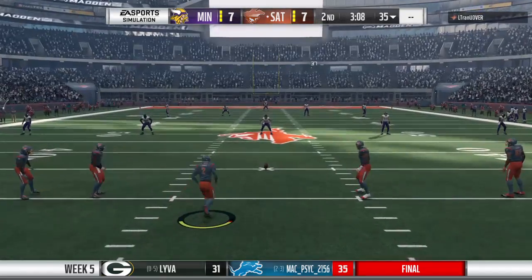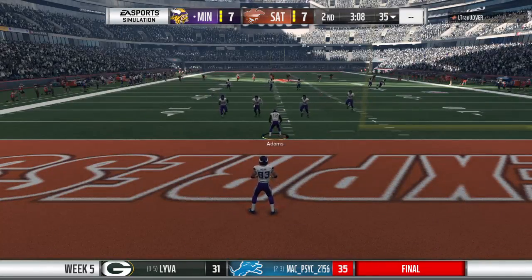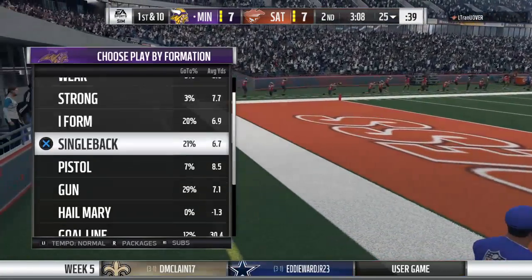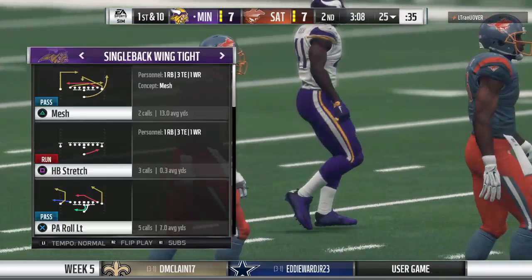So a tie ball game here as the kick's away. And this will be a touchback as that sails over the end line. Now the Vikings offense works their way back onto the field.